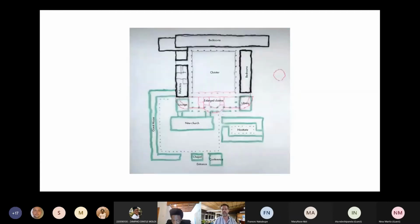This was one of our very first sketches. Our program was really to build a church, because not only had the existing chapel developed some serious structural problems, but also the brotherhood is growing. It's doubling in size from 24 months to 48 months. In addition, they wanted a novitiate, which is a building where all novices stay before they are admitted to the order and become monks. Then they wanted a guest house for visiting monks from other monasteries, or for family members, or for other people who may choose to spend some time in the monastery. Then there was also an important aspect of a gatehouse.